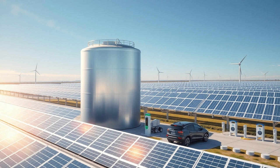I mean, think about it. Taking all that extra solar energy, the stuff that we usually just lose, and turning it into fuel that you can actually store and use, like, whenever. We're diving deep today, folks.